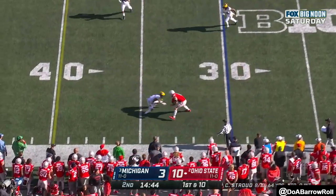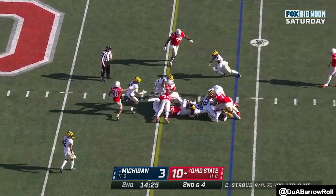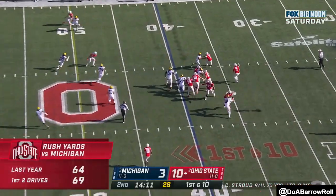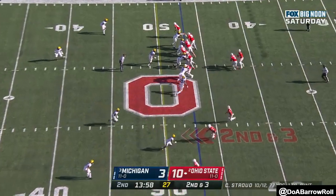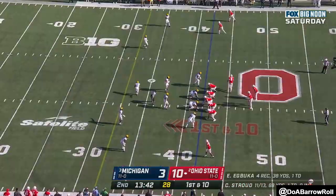Stroud checks it down. Stover, the tight end. They can. 135 yards in total offense so far for the Buckeyes. Mayan Williams into the middle of the line. They're not great running the ball, but when they've got that tempo, it's pretty good. Stroud spreading out, avoiding Michigan defenders. Second and 3. Near side. They swing it out again. Egbuka with a lane. Emeka just outran the play.